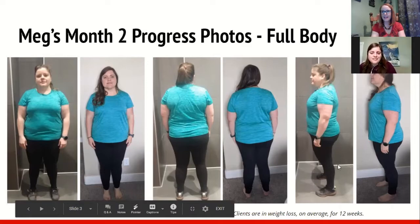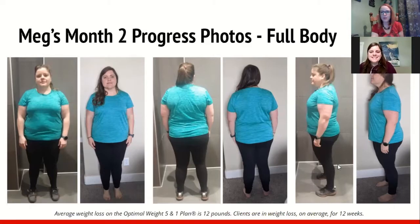Yeah, I absolutely see a change in your facial expression. You look happier. The shirt definitely fits looser, especially on the right and the left pictures where you can see a little bit of muffin top happening. Yep. It's definitely tightened up. So it's looking really good. Thank you. Yeah. And I was thinking, I might not be able to continue with this exact outfit much longer because the waistband of those pants is getting a little bit loose. So that was an exciting development as well.